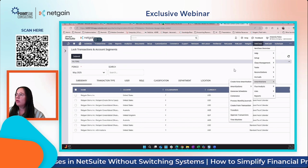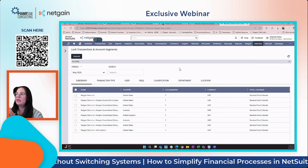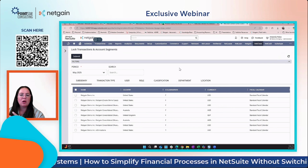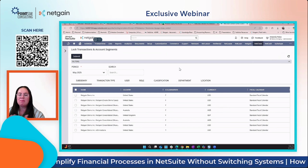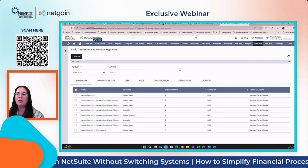All right, from there, we're going to transfer over to NetCash. So just to recap NetClose, the focus here is throughout the close process or at month-end close. We want to give you real-time data. It's all embedded within NetSuite, and it's helping provide better decision-making as you're able to get more access to accurate reports.